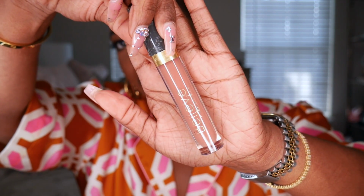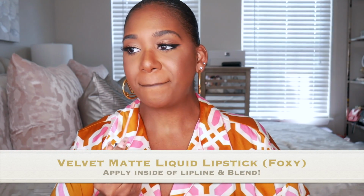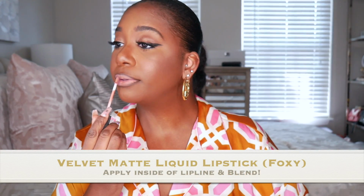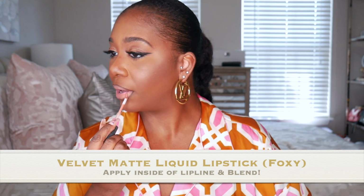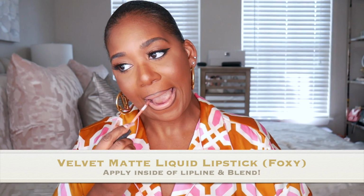Okay, so here is the liquid lipstick. Love the formulation of these. These are the Velvet Matte Liquid Lipsticks, and this is in the color Foxy. It looks really light here, as you can see. But you guys, once blended in, it looks so pretty. I know, it's scary. I know.